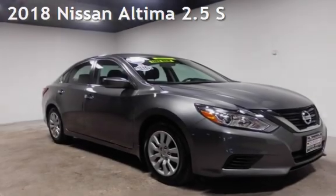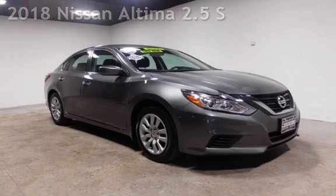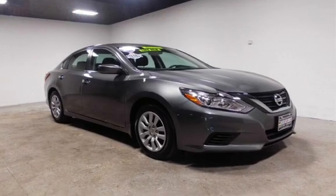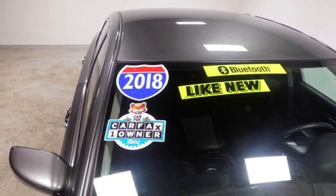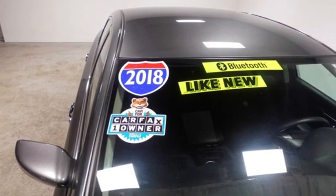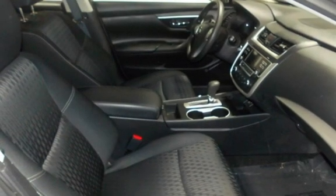Presenting a pre-owned 2018 Nissan Altima 2.5S. This four-door sedan has a four-cylinder, 2.5-liter i4 engine, with front-wheel drive, and an automatic transmission. This Nissan is a great value with less than 32,000 miles on the odometer.